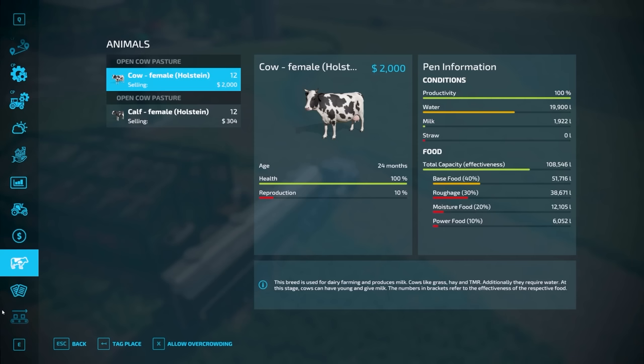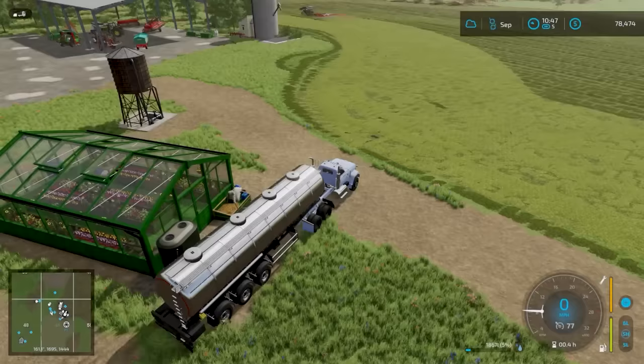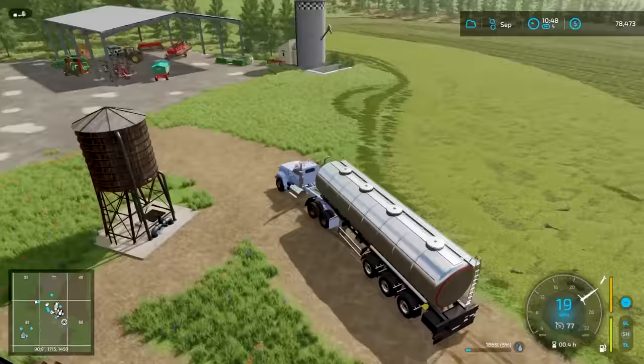Get the flowers, let's double check. Mushrooms are full at 15,000. Flowers are full at 15,000. They must have both been filling up at the same time there. Very nice. Try not to drive in the grass, and we'll get the water tank put away and continue.